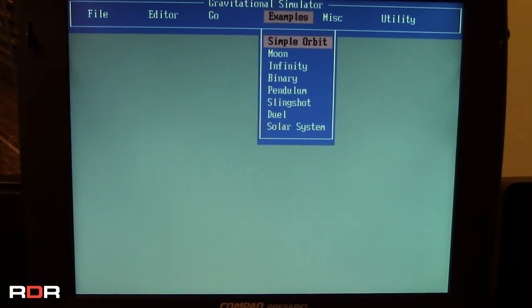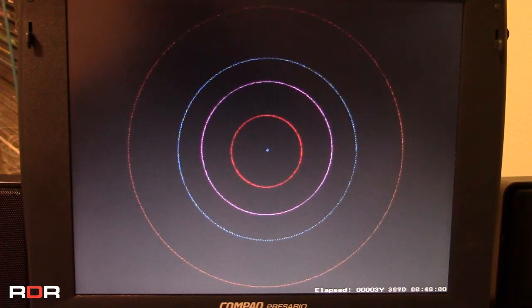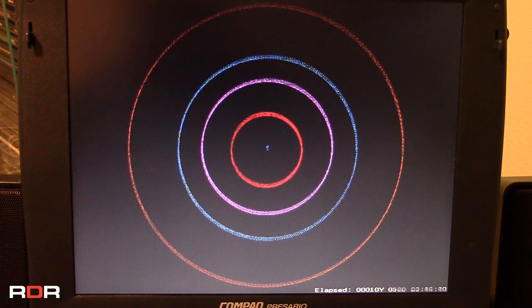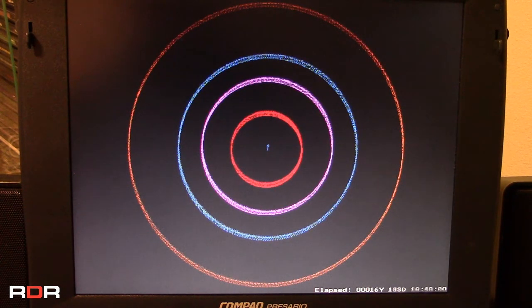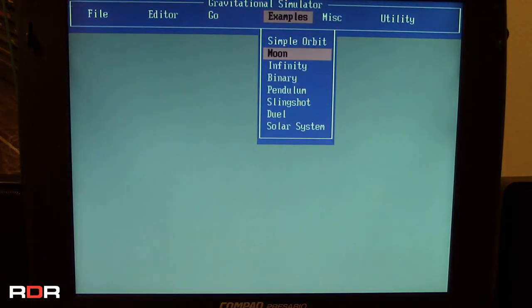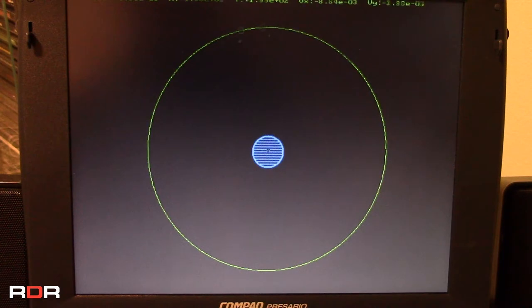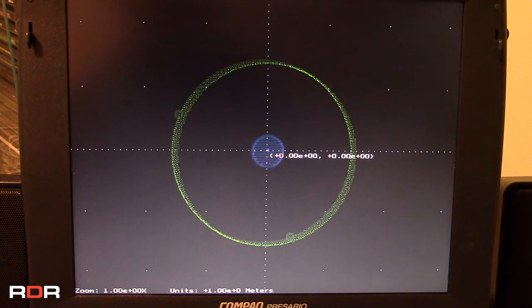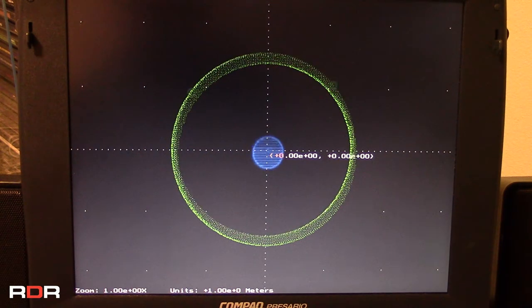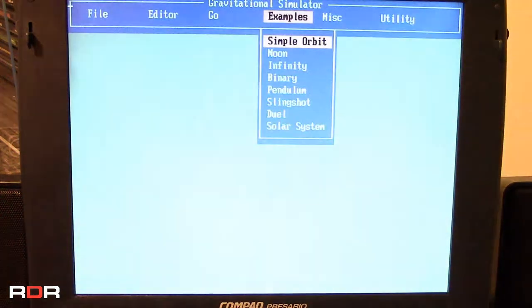Okay, let's just try some examples. Let's do solar system. That is sweet. Let's do Moon. It's an orbit simulator. Pretty much exactly what you'd think it would be, only in old school computer lingo. Let's do simple orbit. I mean, it's so simple, yet I love it.